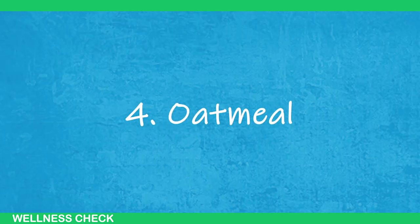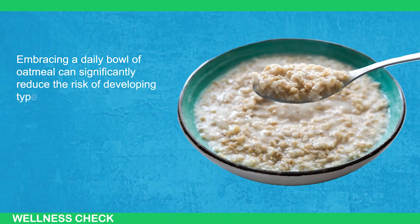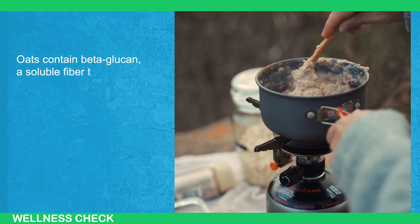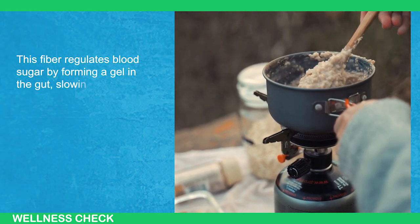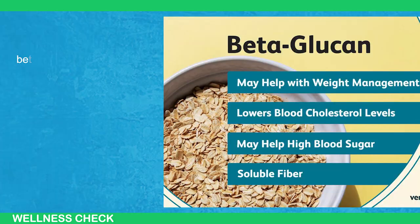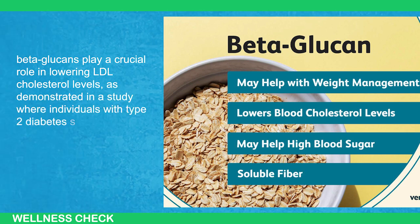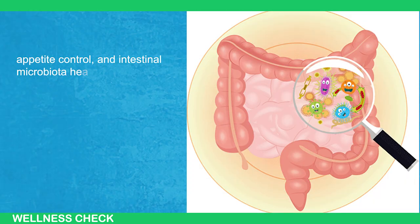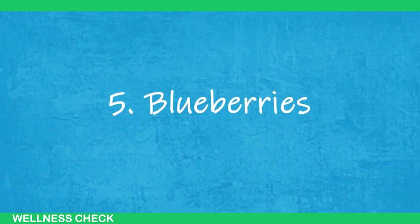Number 4. Oatmeal. Embracing a daily bowl of oatmeal can significantly reduce the risk of developing type 2 diabetes and aid in managing blood sugar levels. Oats contain beta-glucan, a soluble fiber that supports metabolic health. This fiber regulates blood sugar by forming a gel in the gut, slowing the release of glucose into the bloodstream. Moreover, beta-glucans play a crucial role in lowering LDL cholesterol levels, as demonstrated in a study where individuals with type 2 diabetes saw improvements in blood sugar levels, appetite control, and intestinal microbiota health after a 12-week daily intake of a 5-gram oat beta-glucan supplement.